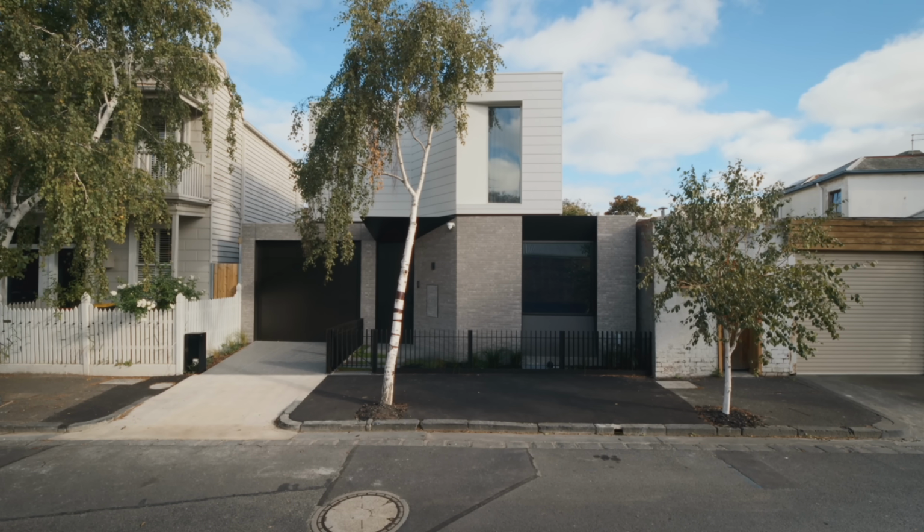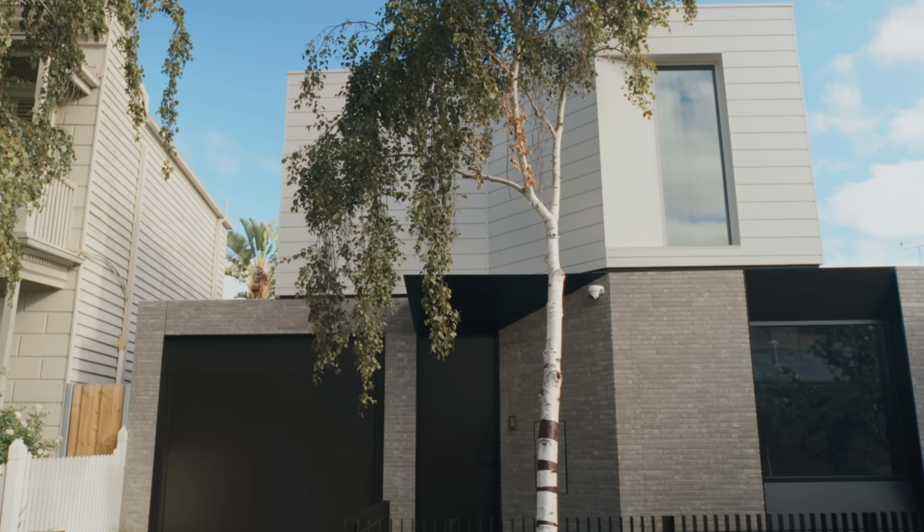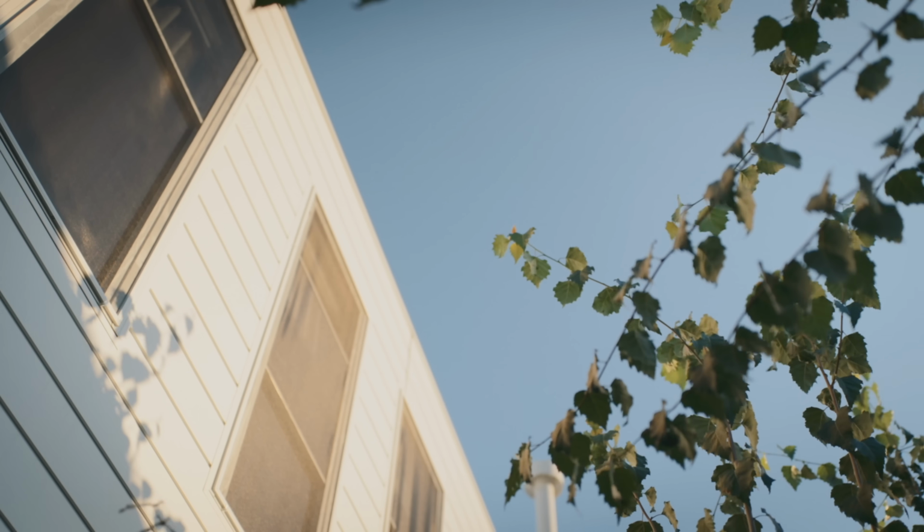Project Banksia is a perfect example of how thoughtful design can blend heritage and modern living, creating a home that's not only visually beautiful, but also comfortable to live in.